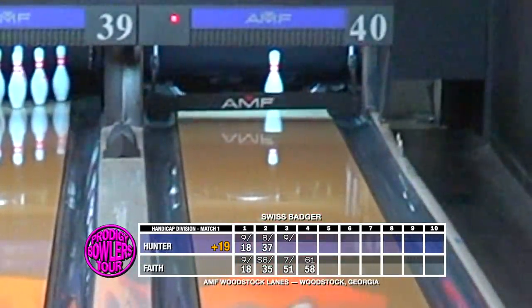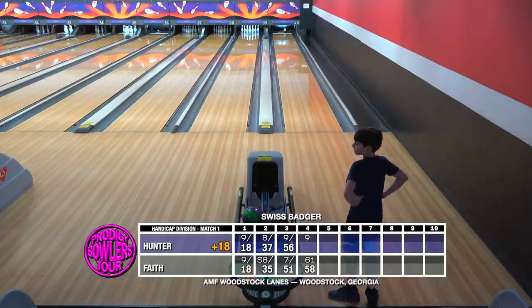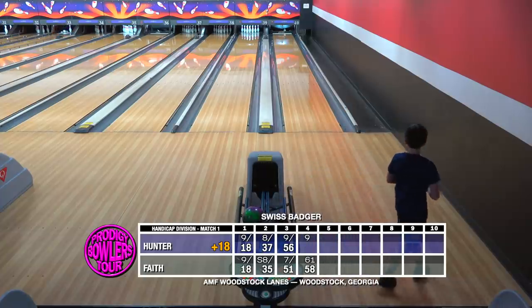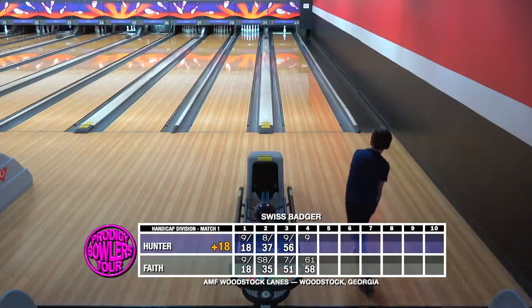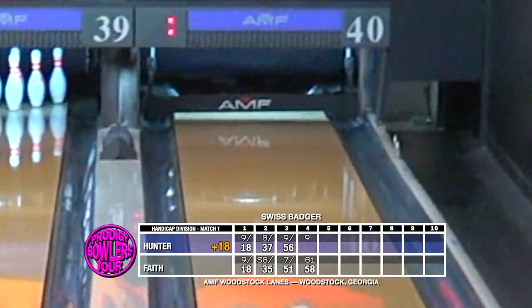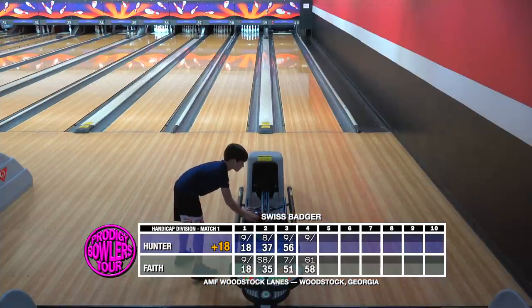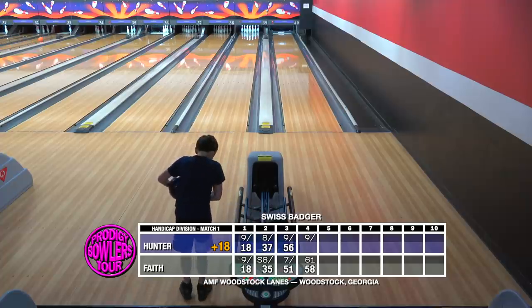Well, and once again, he gets away with a high hit and leaves just the 3. He had the 3-10 peeking at him for an instant, but the 10 went out, and that leaves him a much easier spare here with the 3-pin. And he takes care of it. Hunter's a good little spare shooter. We've talked about that before on Prodigy.